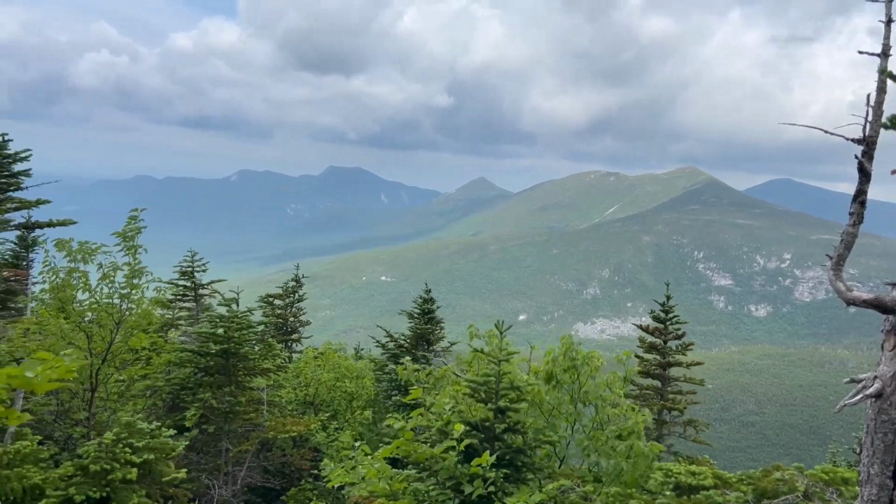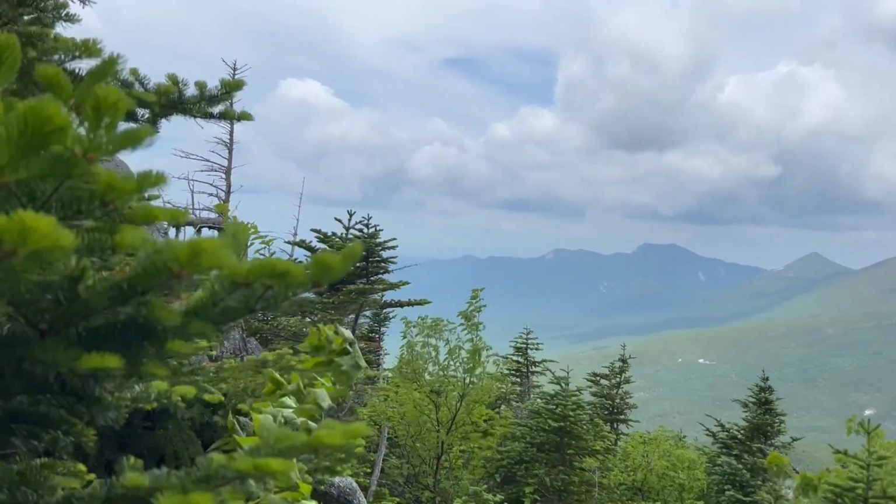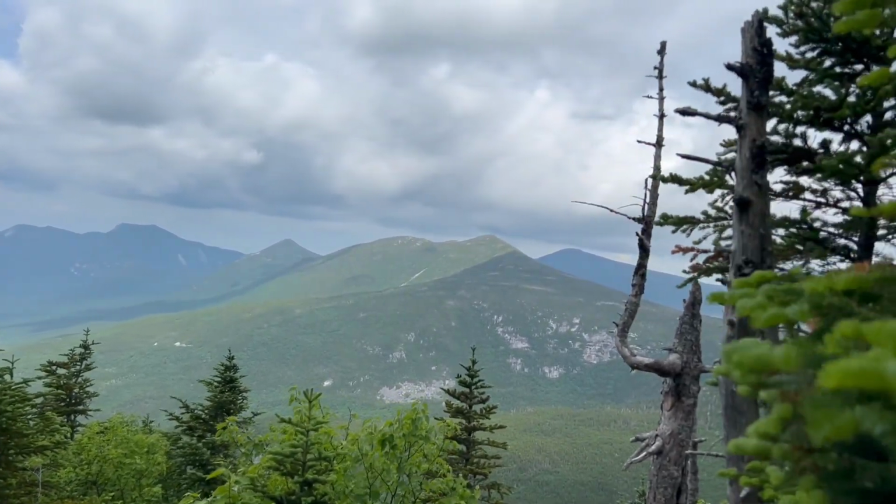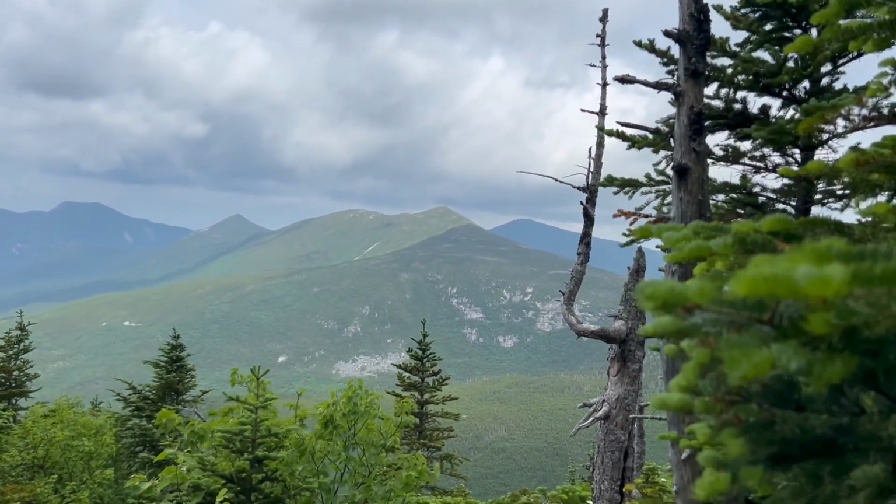I just got this view. I just broke up above the trees here. Look at this. It's amazing. Pretty windy. Definitely above tree line. Beautiful view behind me there.